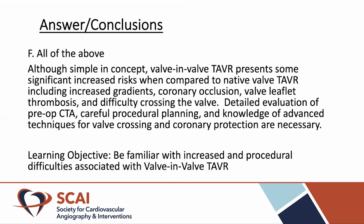successfully. In this case, we showed you this unique snare technique that was described by Naganuma and colleagues. So overall, be familiar with the increased procedural difficulties associated with valve-in-valve TAVR.